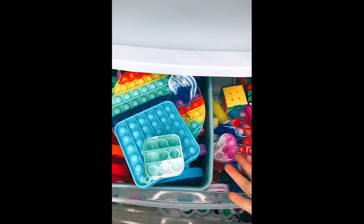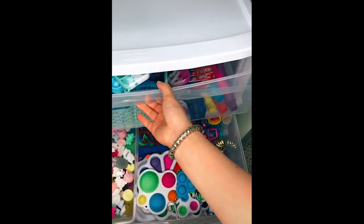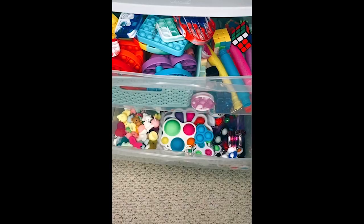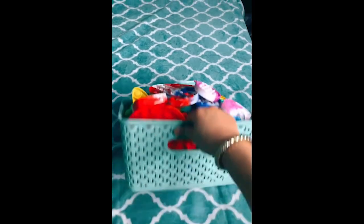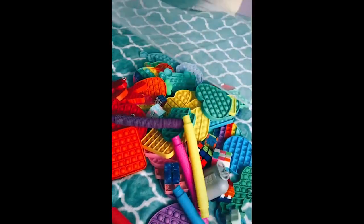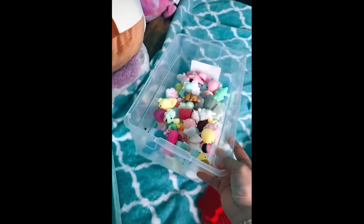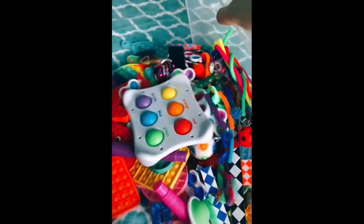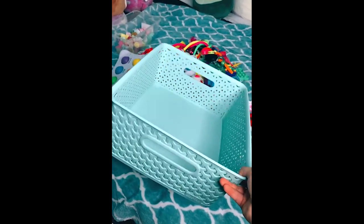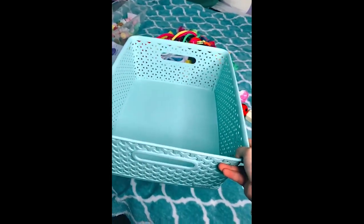Reorganizing my fidgets. I've gotten a lot of new fidgets ever since I first organized my drawers, especially poppets. So I think it's time to organize them again. Poppets first. And the rest of this drawer. I'm not going to change anything about the mochis, but this is a mess. My stress ball drawer is going to stay the same. This basket was for my poppets before, but I'm going to change it to my dimples.